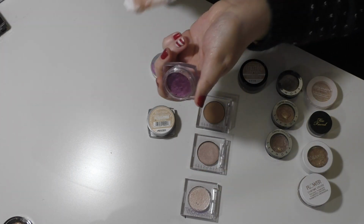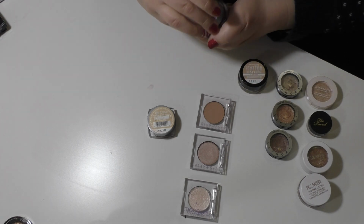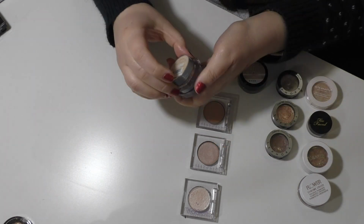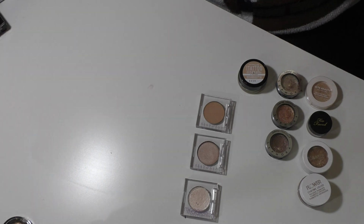These are ones that always tend to survive declutters. I don't think you can buy this lilac shade anymore. I know some of them you can, some of them you can't. I don't think it's one you can get, so I wanna hold on to that.